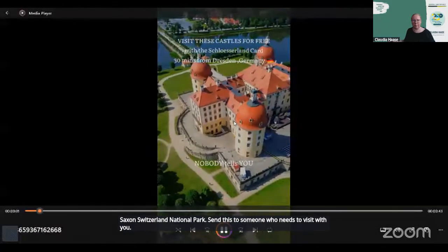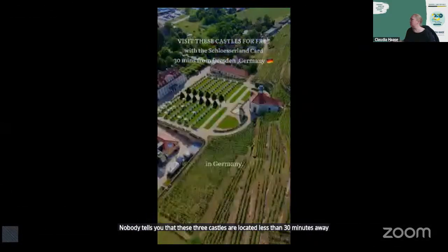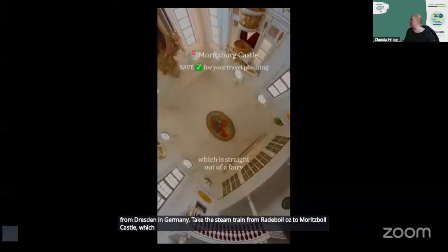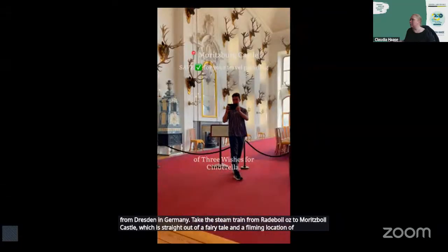Nobody tells you that these three castles are located less than 30 minutes away from Dresden in Germany. Take the steam train from Radebeul Ost to Moritzburg Castle, which is straight out of a fairy tale and a filming location of Three Wishes for Cinderella.